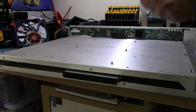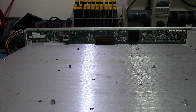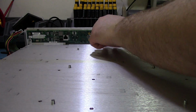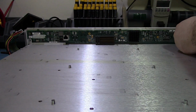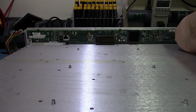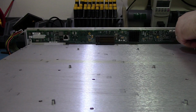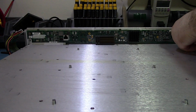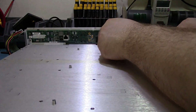One board. The back piece looks like it's pretty straightforward to take off. It looks like it's just a bunch of screws along the back, and it's got this big guide pin, so you line the motherboard up with it. This is a very thick board at the back. I'll take a closer look at it when I get it out, but it's probably, geez, it's probably got to be like 20 layer or something like that.